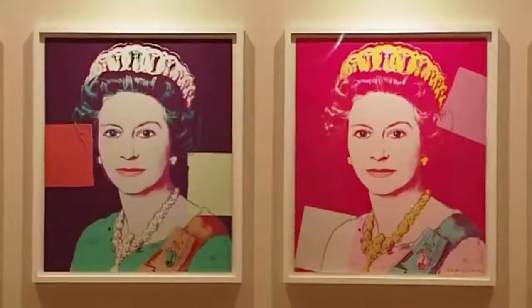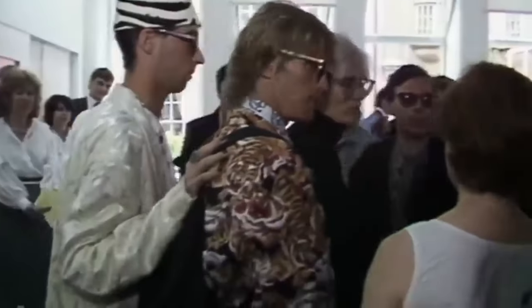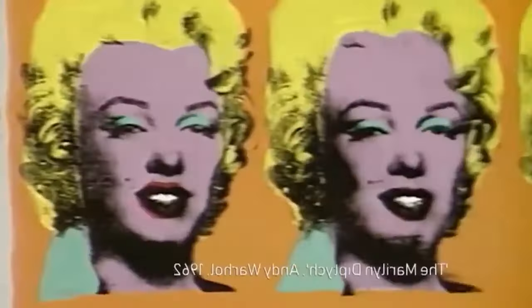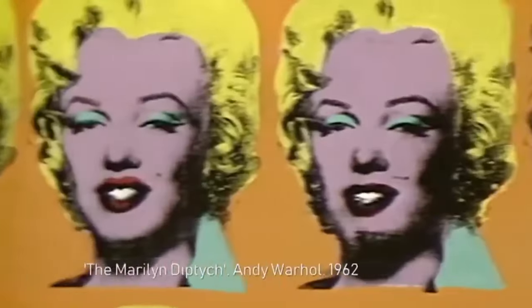Warhol's arrival at his London gallery is like a royal progress. Andy Warhol was a founding father of the pop art movement. He took images of the world's most famous faces and reproduced them over and over, as if they were more mass-produced commodities than works of art. Andy Warhol, he was the man who invented the saying, we all have 15 minutes of fame.